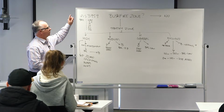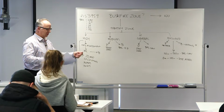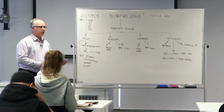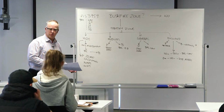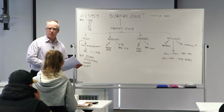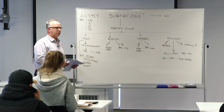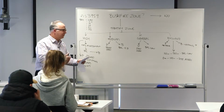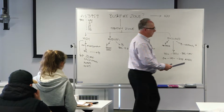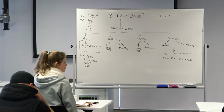So if you get the latest copy of the 3959, it's pretty simple. If you're in a BAL 12.5, you can just open it up and read what you need to do. So it covers things from subfloor, walls, windows, doors, roofs, all sorts of things. All good? So I've either confused everybody or everyone's happy. All right, good. So that's bushfire, I think. If anyone is thinking and wants to come back to that, we can.